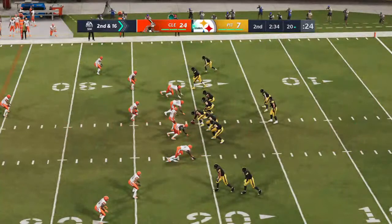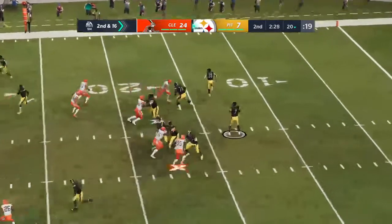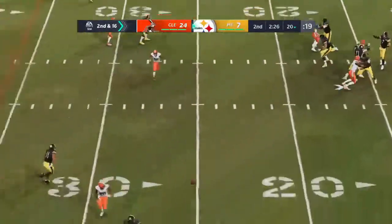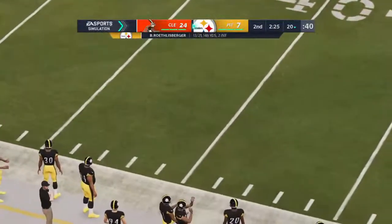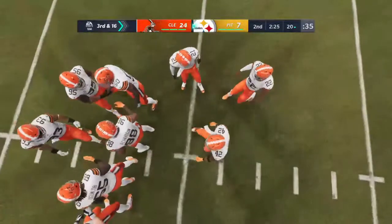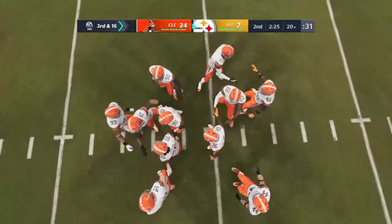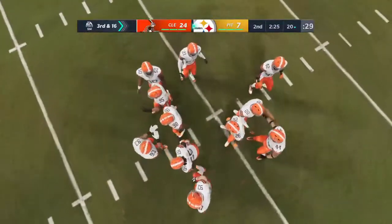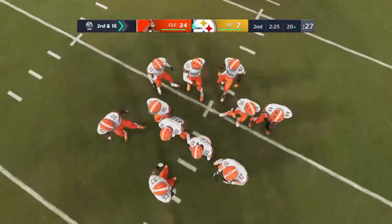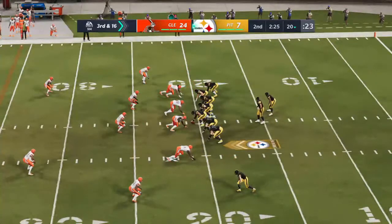Work to be done here on 2nd and 16 after the sack. Another try after the first down sack. Roethlisberger, and his throw is incomplete. Well, as we get ready for 3rd down, let's go back and recap here. The sack on the first play of this drive threw a wrench in what they were trying to accomplish because they were compelled to throw the ball on 2nd down. A running play was not in the works. And that incompletion set up another passing down here on 3rd and long.